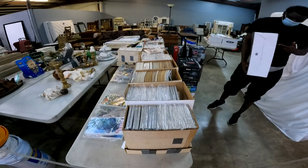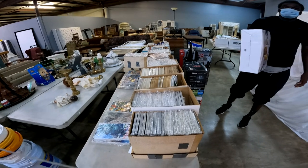See you guys then. All right, guys, it's a little loud right now, but I wanted to show you a table of comics just sold for $175. Let's show you what it is. I don't know if you guys could see, but that whole table of comics for $175. Great deal. It's almost our time for the comics, guys. Yeah, almost all of them. We got the whole table behind us right here. They covered it back up. So as soon as everything's uncovered, we're going to try to bid on everything. Wish us luck.